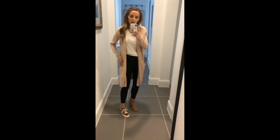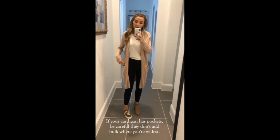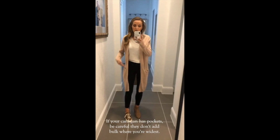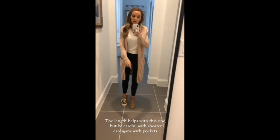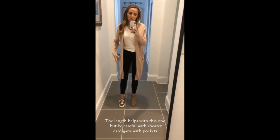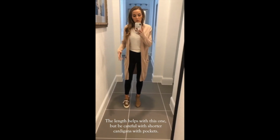1, because it has pockets. Just be careful with these kind of pockets. I see plenty of cardigans that have pockets like this. And obviously that is creating bulk and width right here at my largest part. So this is a long, narrow cardigan and kind of creating a long line. I can wear my taller shoes with it, and that's not really an issue. But just be careful when you have ones with pockets that are sticking out that it's not adding width to a part that's already wide on your body.